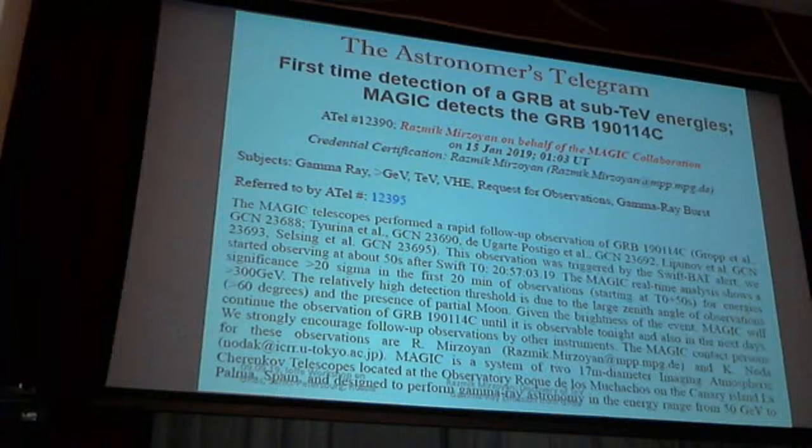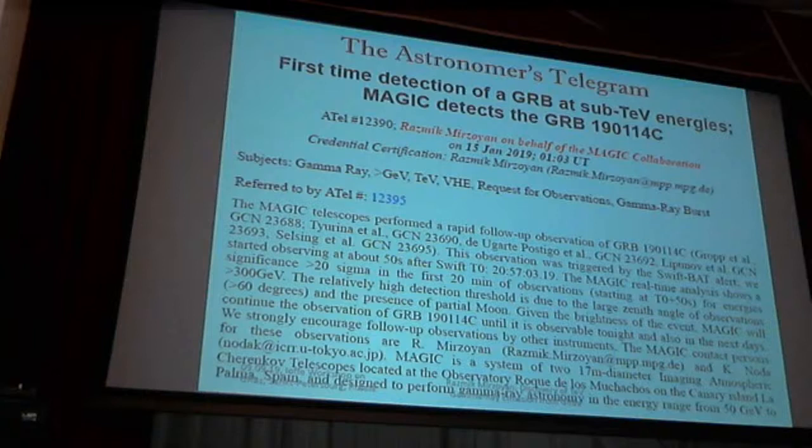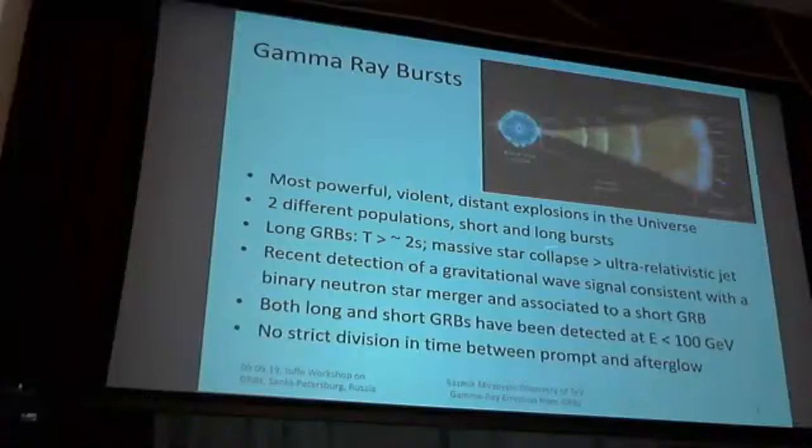In the night of 14th of January, I understood from the observations of GRB and you can see. And there is a personal trigger by a SIM patch of GRBs. And then the masses are going to be constant of GRBs.